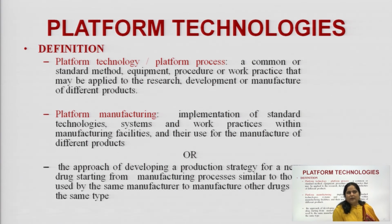Platform manufacturing means implementation of standard technologies, systems and work practices within manufacturing facilities and their use for the manufacture of different products, or the approach of developing a production strategy for a new drug starting from a manufacturing process similar to those used by the same manufacturer to manufacture other drugs of the same type.